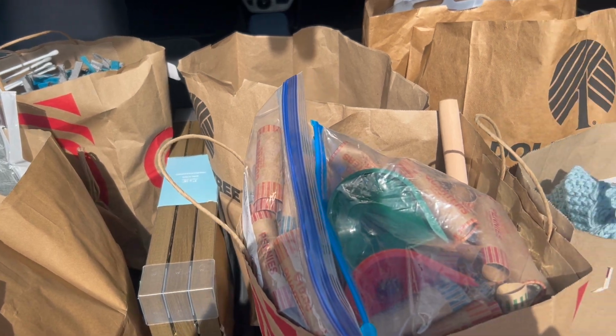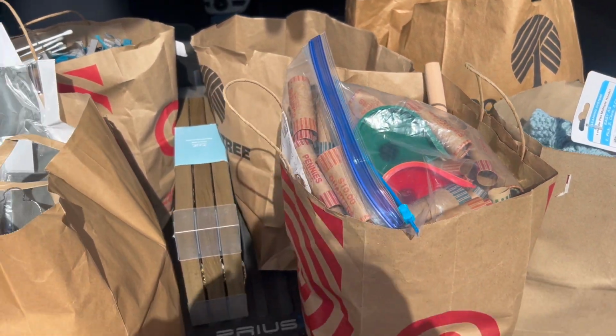So I've been going through and looking at everything again before I bring it into the thrift store, but I went through this stuff twice. It should be fine. So I'm going to try to just bring the bags in without looking at anything. So wish me luck. Okay, here is everything. So let's start bringing this into the thrift store.